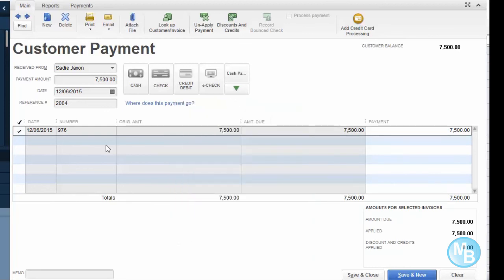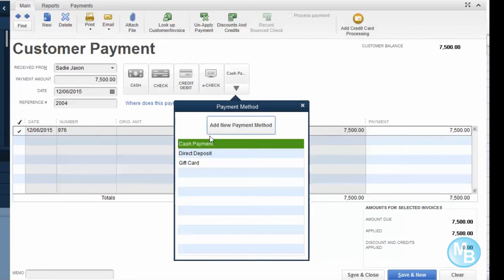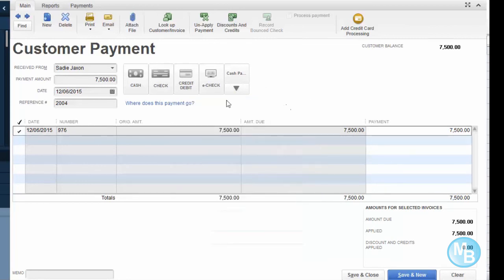And we select that. Or we don't have to create cash payment here because it's already here. So we just select cash. You can always add other payment methods that are not here. So we select cash. Whichever method you select will turn to green.